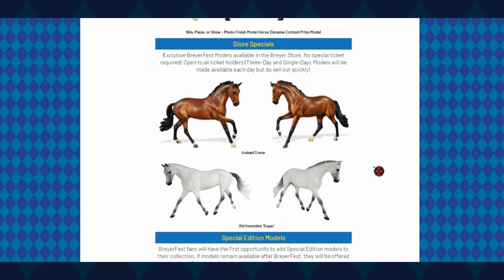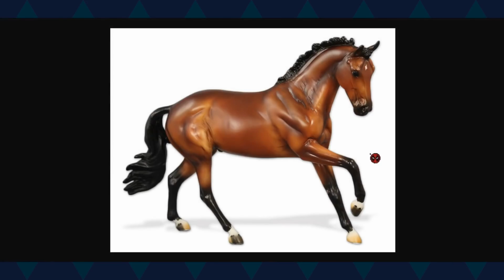Now for the BreyerFest store specials, there is Ichabod Crane, and I actually really like this guy. I might try and get one of him at BreyerFest. I do like the True North mold, and while he is just a simple bay, he looks pretty nicely painted, and I do like the little details on his hooves with the little ermine spots and the striping on his hooves. That looks really cool. I'm going to try and maybe pick up one of these guys.